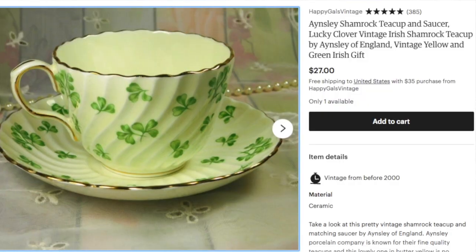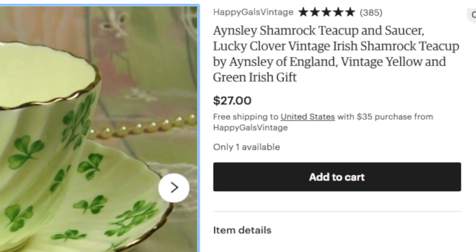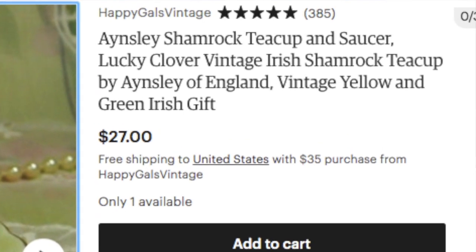You're selling vintage items like I do in one of my shops. You want to include the maker because there are many collectors who are only looking for a specific maker, right? A specific company. So, for instance, this is an Ainsley teacup. So I would list this as a yellow Ainsley teacup and matching saucer with green shamrocks.